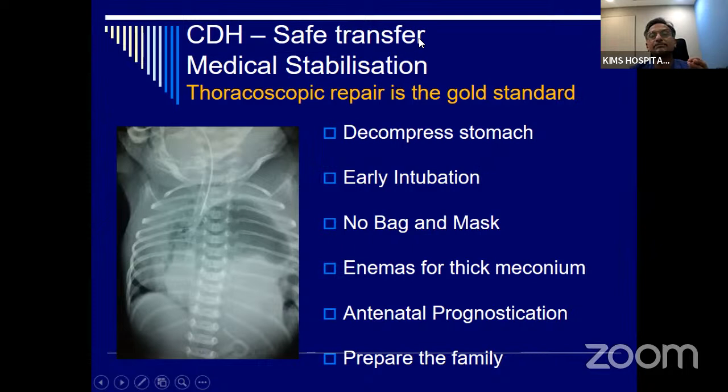And nowadays the recent concept is that thoracoscopic repair is becoming the gold standard. So I add to this, give an enema for all newborn cases, because the enema will decompress the thick meconium. It will give some space for the abdomen, so that the bowel may be able to come down.